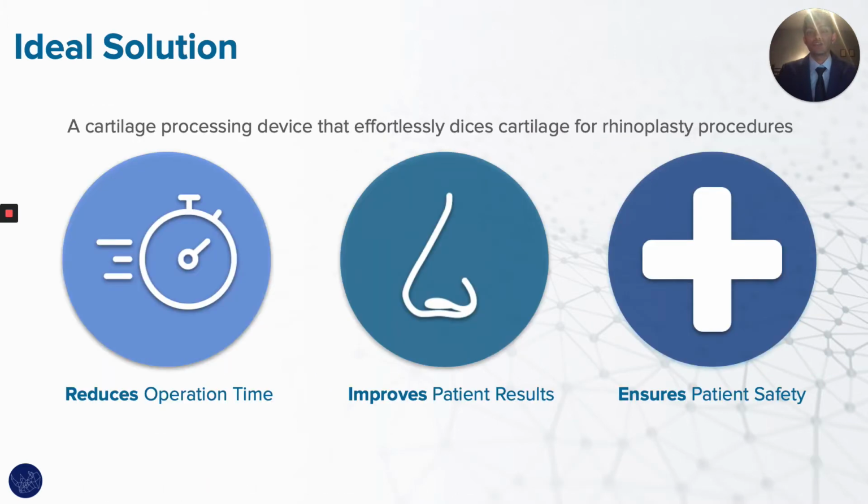Based on surgeon feedback and hours of research and development, we have set out to invent a cartilage processing device that effortlessly dices cartilage for rhinoplasty procedures. Our solution reduces operation time, thus improving surgeon efficiency and saving hospitals money. It also provides patients with better, more consistent results, diminishing the need for reoperation. And of course, it ensures patient safety and satisfaction.